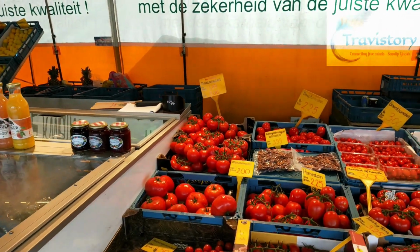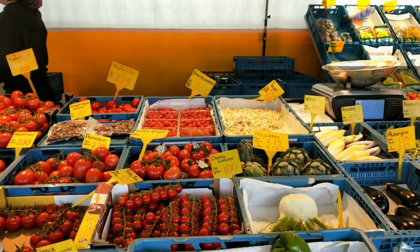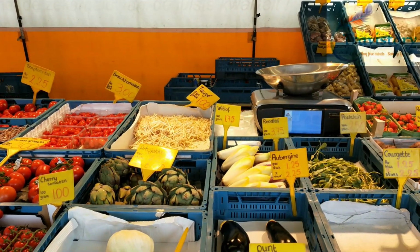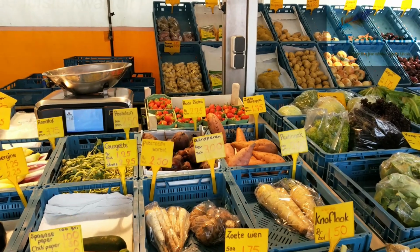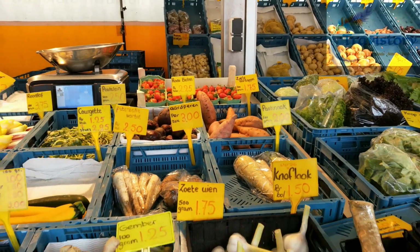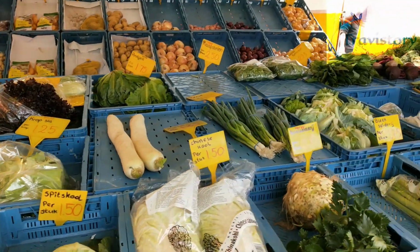You have fresh tomatoes, then you have cherry tomatoes over here. You have witlof. You have strawberries, sweet potatoes, radish.